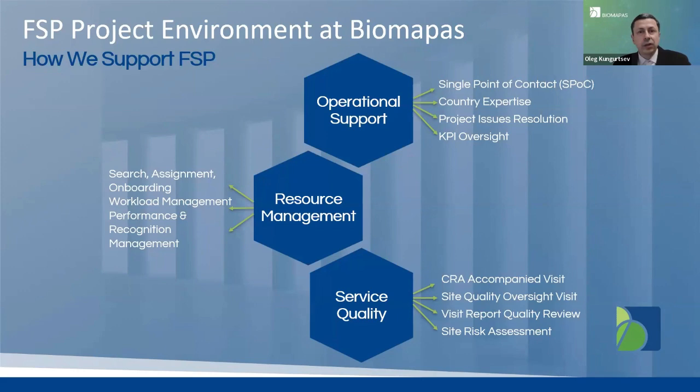So the operational model at Biomapas, we are considering from three perspectives: resource management, operational support, and service quality. Let me just briefly stop on all these parts.